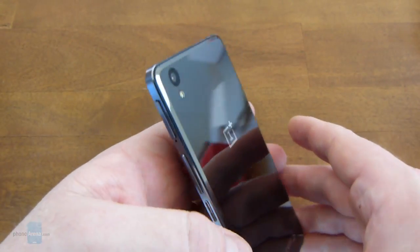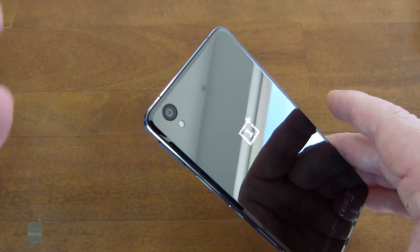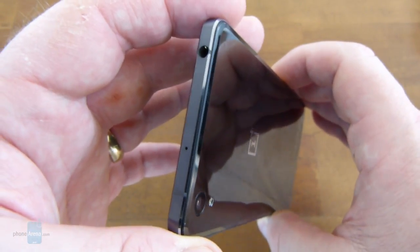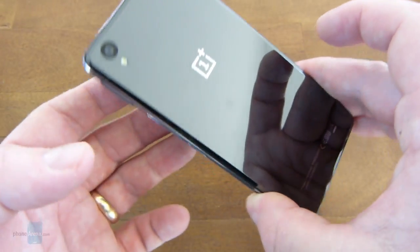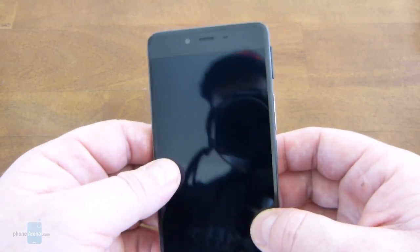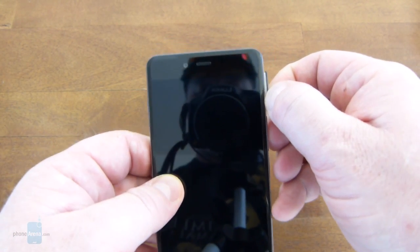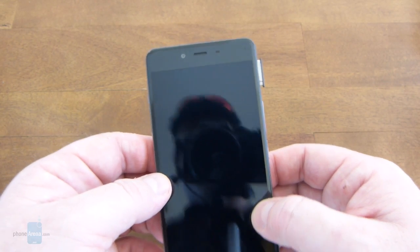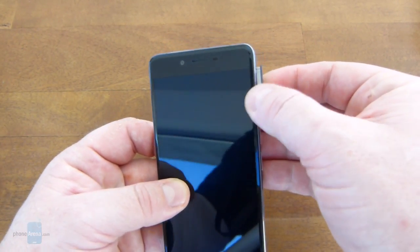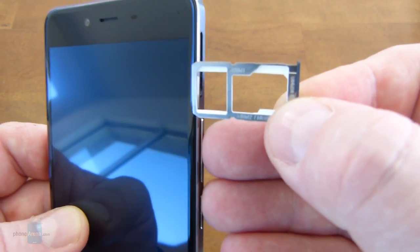And on the back, we've got a 13 megapixel camera, same sensor and assembly that's in the previous OnePlus devices. And then on top here, we have a noise canceling microphone and a 3.5mm headset jack. And there we go. So like its bigger brother, the OnePlus 2, the OnePlus X is also a dual SIM device. It has 16 gigabytes of storage and 3 gigabytes of RAM, and this one will also support expandable storage. So if you look on the tray here, they've done a nifty little thing with the tray.